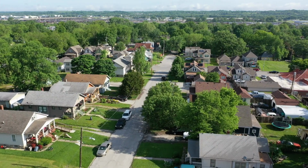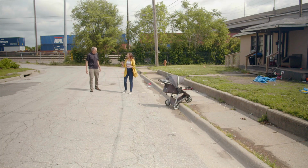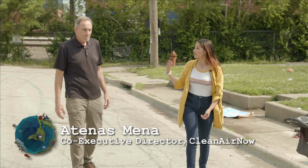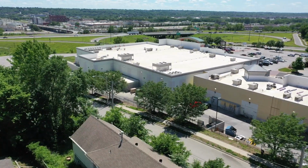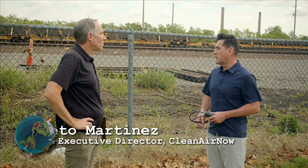We are here in the heart of Argentine and Armourdale. It's communities in Wyandotte County. They are challenged on a day-to-day basis by the environment, right? Some examples, which you can see behind us, are the rail yard, and right off here is the highway, and there's also a lot of industry surrounding the neighborhoods. We're in Kansas City. I want to talk a little bit about Clean Air Now.